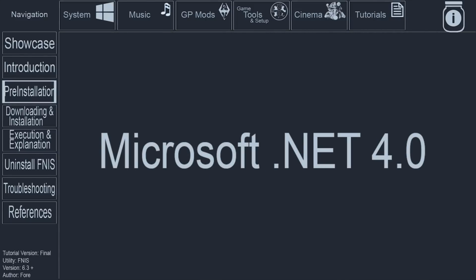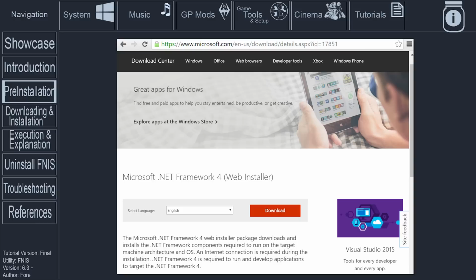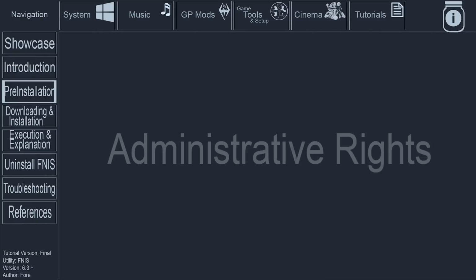If you do not have this installed, FNIS will generate an error message after running the FNIS generator and provide you with a link to download Microsoft .NET 4.0 or whichever version is needed at the time of its execution.